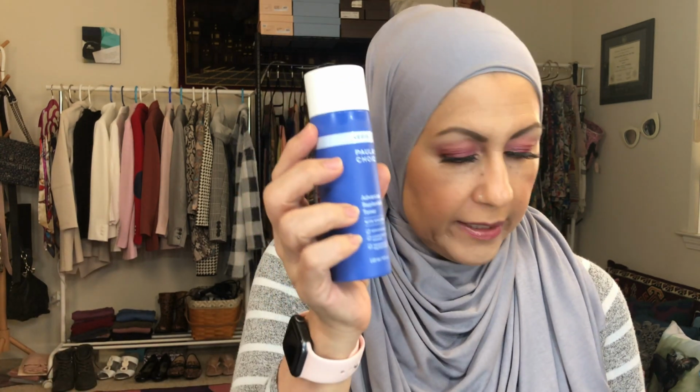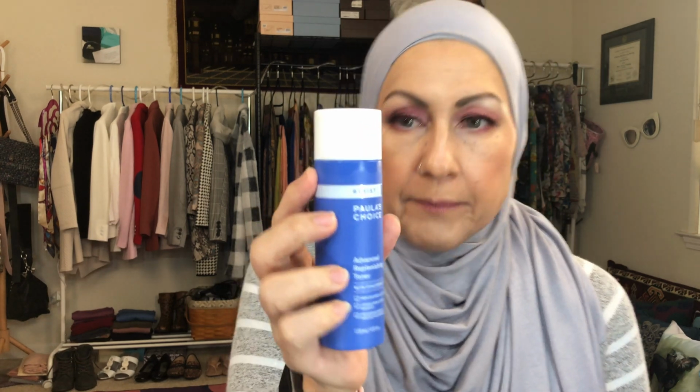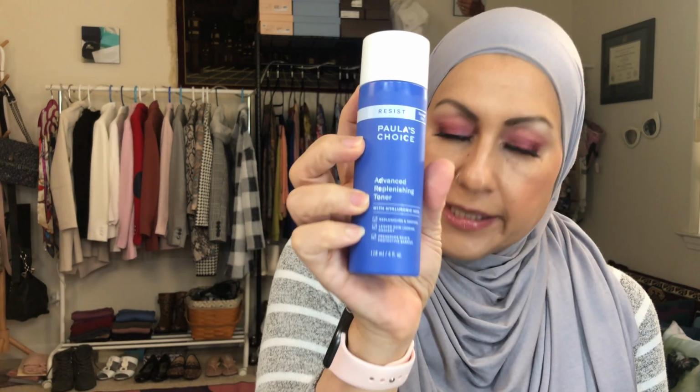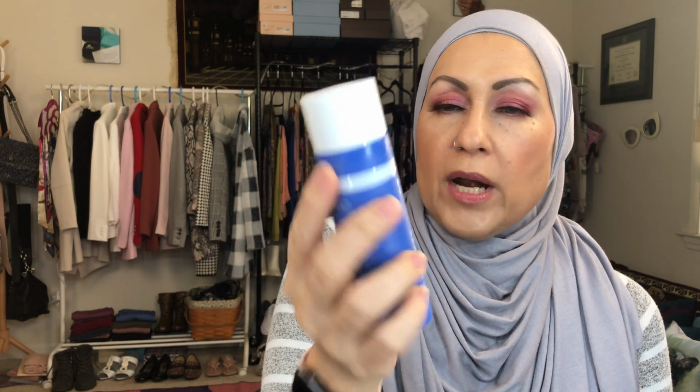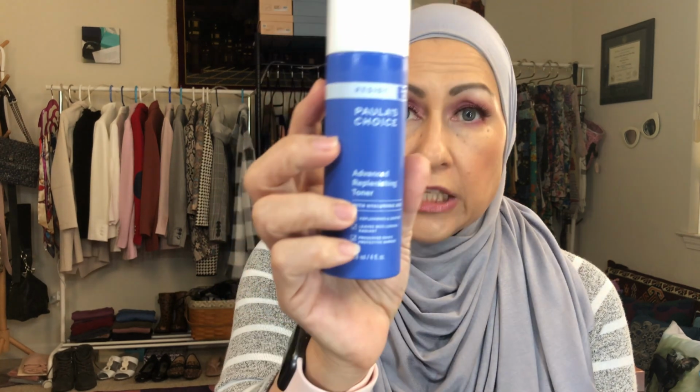Oh, Paula's Choice. God, that thing is like coming out of nowhere. This I love. I stand behind this product, and I've gone through probably 5 or 6 of these already. And this is the Resist line for normal to dry skin, and it's called Advanced Replenishing Toner with hyaluronic acid. And what it says here about it is that it replenishes and soothes, it leaves skin looking radiant, and preserves skin's protective barrier. And I do believe it does all of those things.